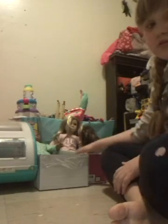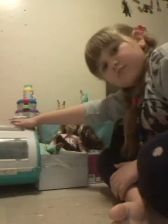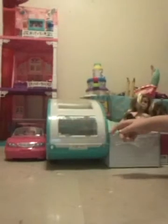So, over here I got my two American Girls, I already showed you. And then over there I got my Journey Girls. And in this toy box I got a whole bunch of stuff. So, we have like this little, I don't know what to call it, trailer, I guess. And then we have the camper van behind it, and then a car.